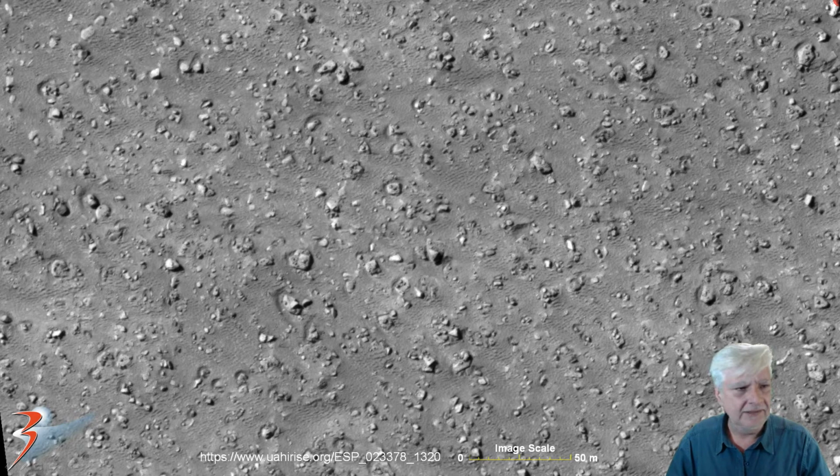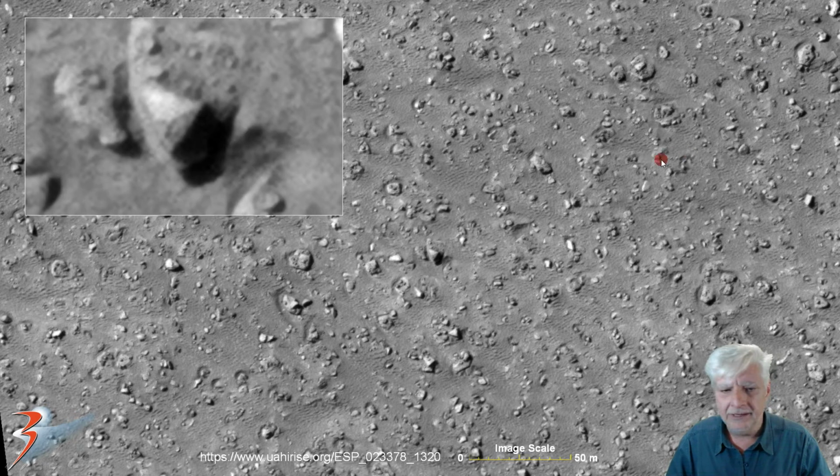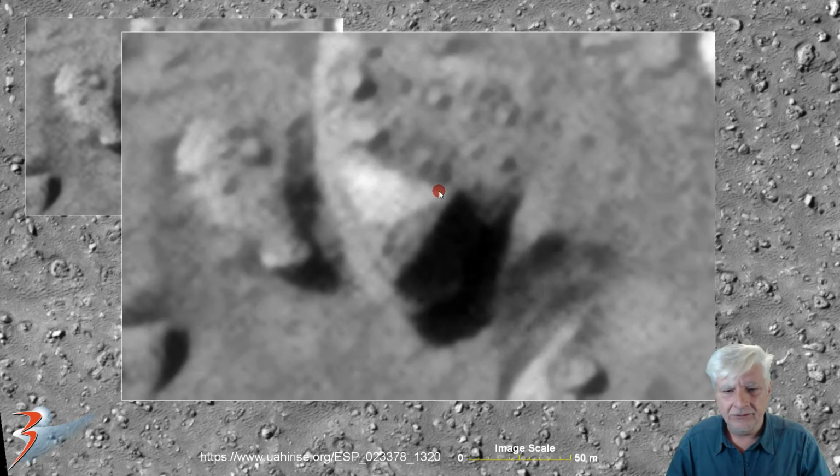First anomaly right there in the center, this massive triangular object. Each side is about 6 meters in length. Very similar to some others we found. We'll check those out in a second. So we've got straight edges and equal angles in this little object there. Don't know if it's part of a larger item underneath that's partially covered in sand and dust. Highly irregular for a normal boulder or rock, in my opinion.